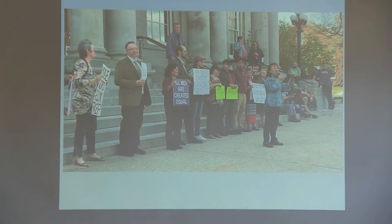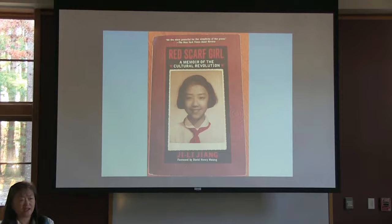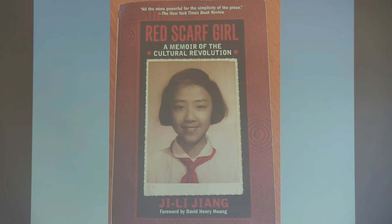And if you want to recommend to young people what book is good to read about Mao's Cultural Revolution, I will recommend this young adult book. You can check it out at libraries, or buy one very cheap: Red Scarf Girl.